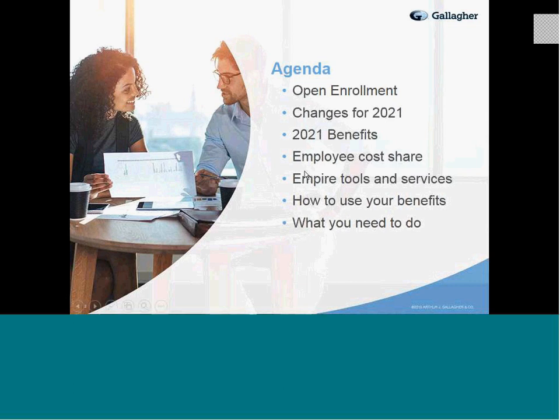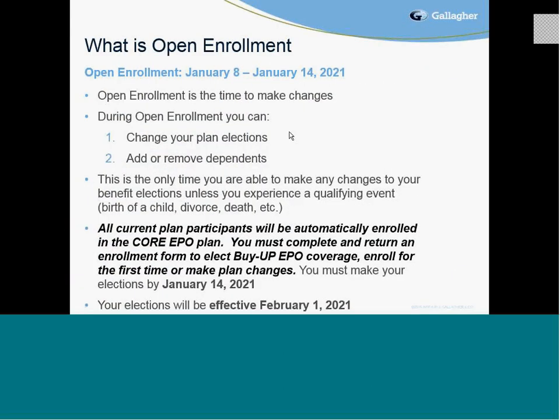So here we go. Let's begin. Open enrollment is held from January 8th to January 14th. This is a time during the year that you can change your plan elections. You can move from the core EPO plan to the buy-up EPO plan, or you could enroll for the first time, add or delete dependents to the various coverages that you have.